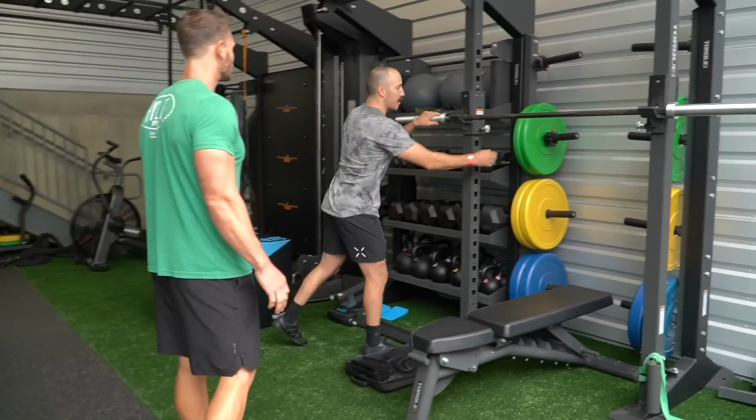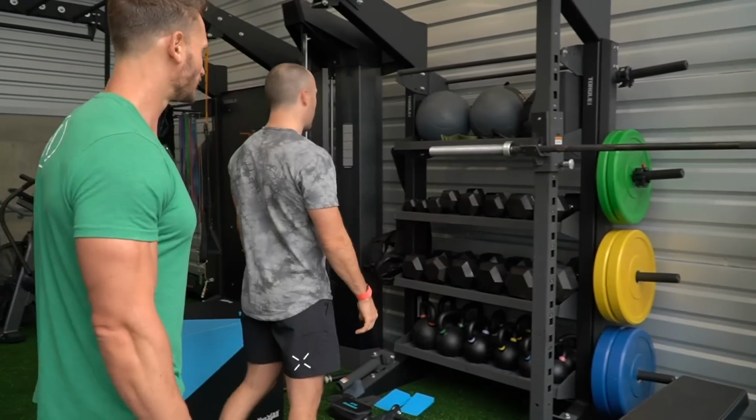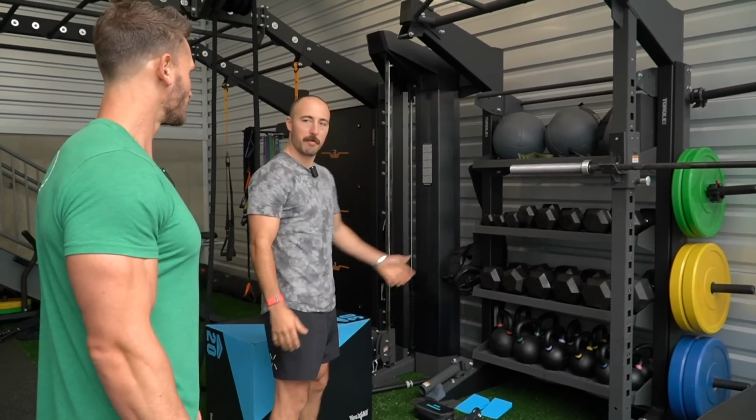Is there enough space here to put a plate on and everything? Oh yeah, for sure. Okay. Yep. Okay, cool. It connects. This is more of a commercial type of unit. Most home gyms wouldn't have this big monkey apparatus here.